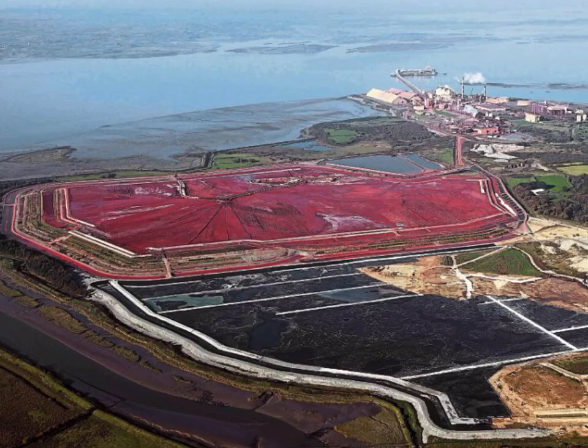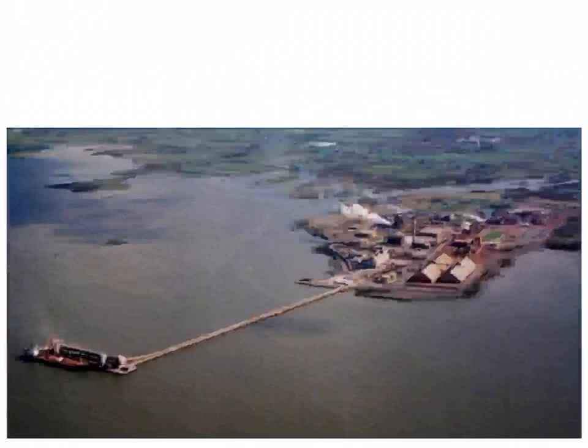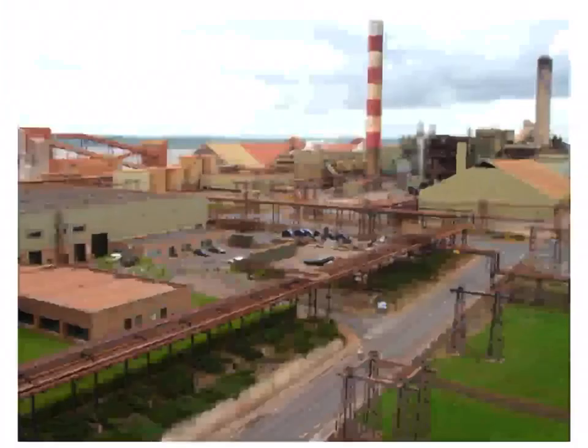There's another good picture of the red mud pond and the factory there closest to the Shannon Estuary, and you can see the jetty extending out. So it's a pretty big site. There's another picture of it. So big refinery and the jetty extending out into the water. And there's a picture that you probably saw earlier. There's a picture just of the factory plant itself. So it's a pretty big operation, a lot of vans and machinery to get around the plant.